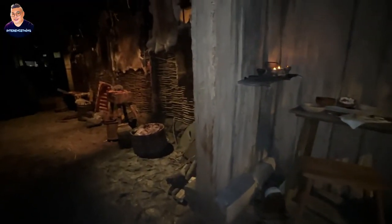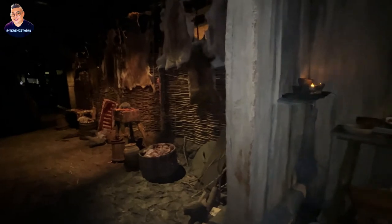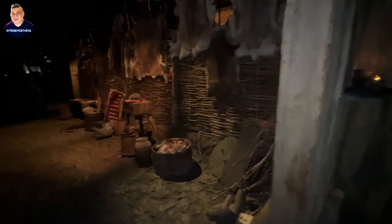Each property is separated from the next by woven wood and fences. We know from the 5 tons of animal bone found in the excavation.